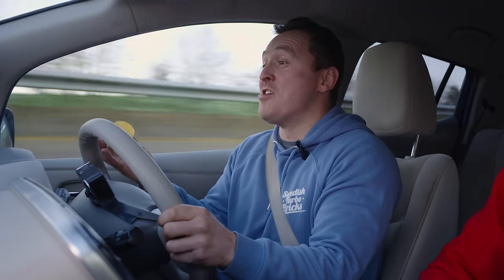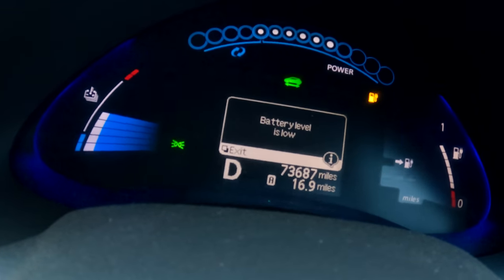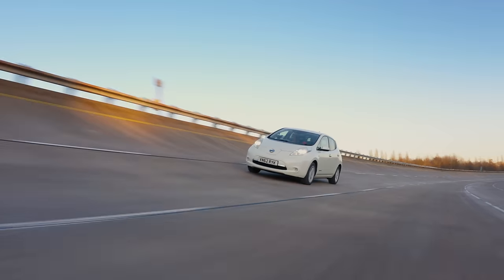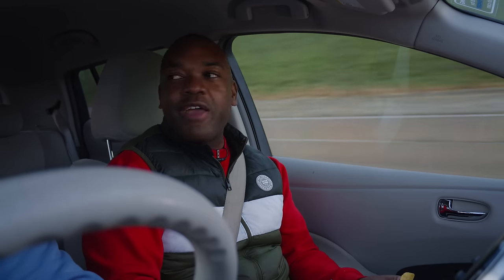It's still going at 93 miles an hour. 16.9 miles driven. Do you want to know anything about your car? You haven't asked me a question about my beautiful Leaf. I actually don't care. How much did you pay for it? I paid £4,695.